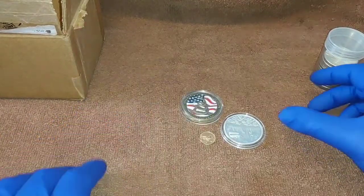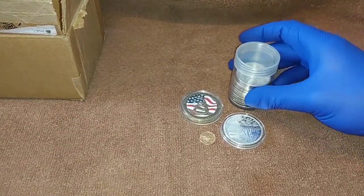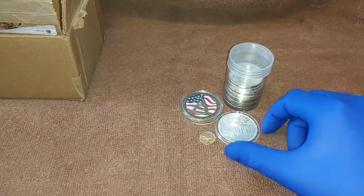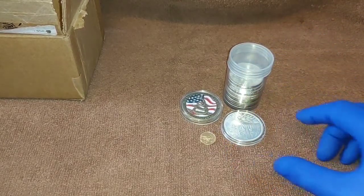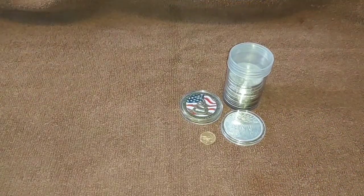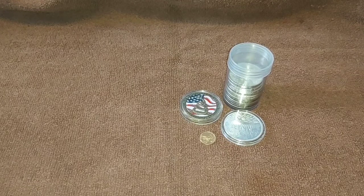You say, gee, Eric, you got $1,700 selling your American Silver Eagle there, and that's all the more you got out of it. We have just a bit more left in the box. Let's have a look.